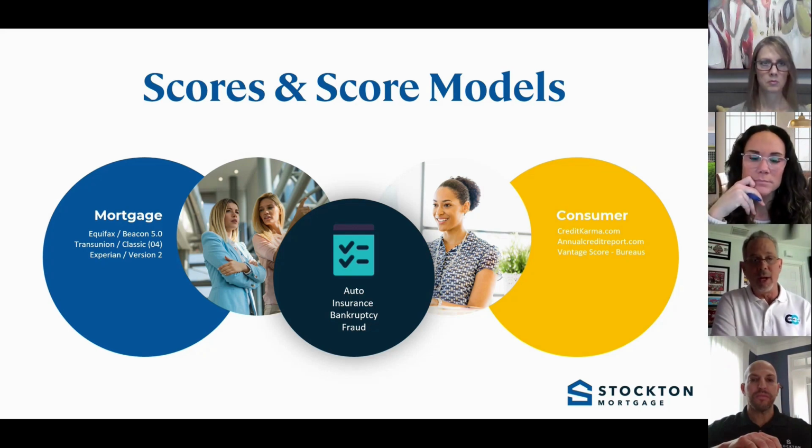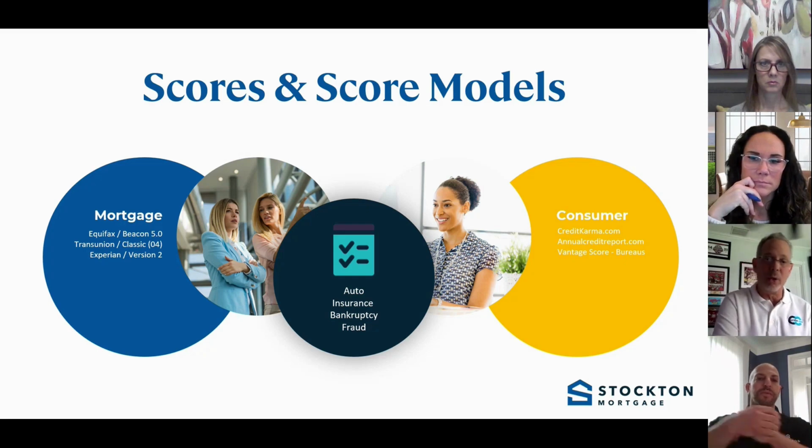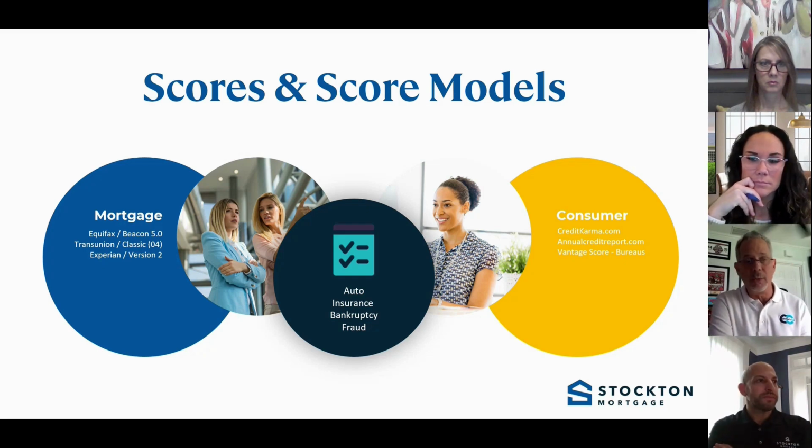You could get pre-qualified from a mortgage company today. You could go to try to buy a car and they would pull your credit. You could go to Credit Karma. You could have your credit pulled from multiple sources all within the same day and get a 50 to 100 point swing in the scores.